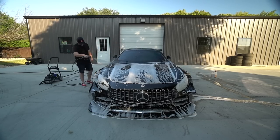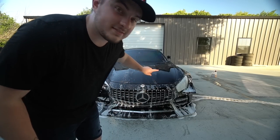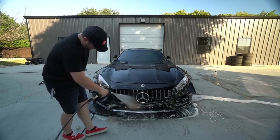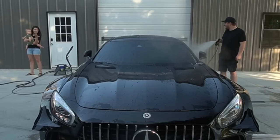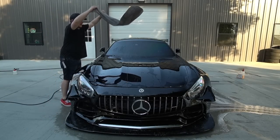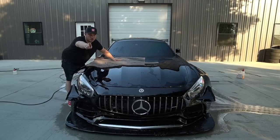Reminiscing out loud now, trying to remember. I had the ceramic headlight coating on it. That's why it's sticking. Don't over dry it. Don't over swirl.